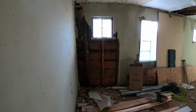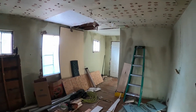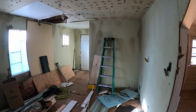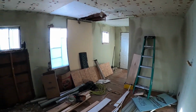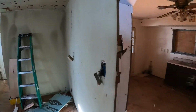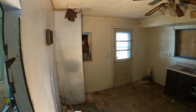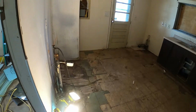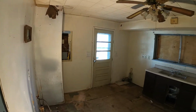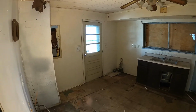So this is the living room, some water damage right there. There was paneling in this living room. I removed all that. It's colder in here than it is outside. But a couple lights set up, trying to get, because this window's busted out. But kind of get a view.